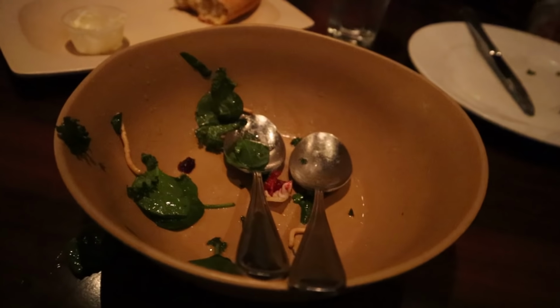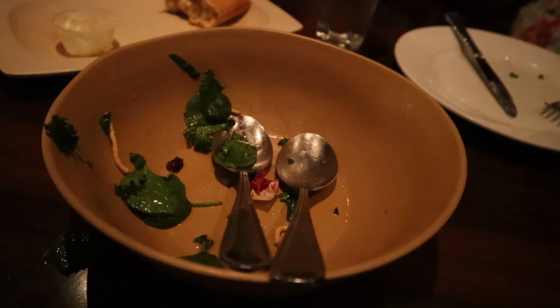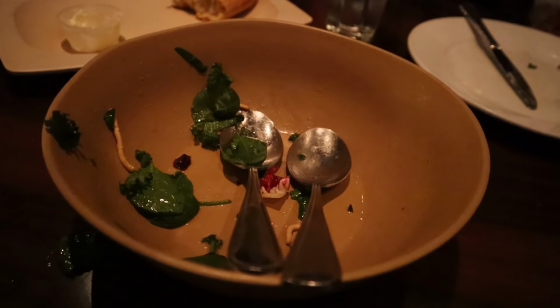And look at the damage we did to this salad bowl. It was really, really good today. I feel like it was amazing. Even with all that dressing in there, we both absolutely loved it. So it's definitely a winner here today.